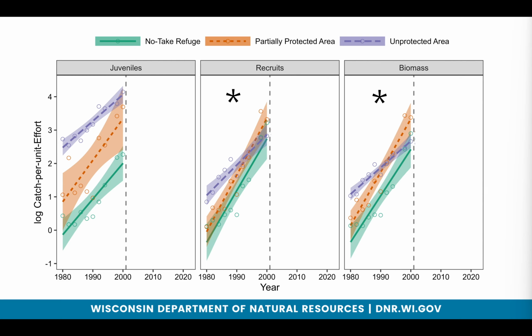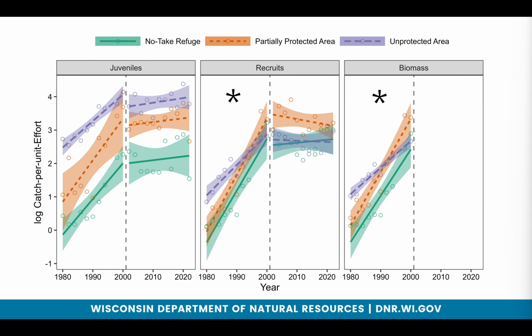What about the post-rebuild? Juvenile index, the index stabilized. There isn't even a year effect, as well as no significant interaction. Same with the recruitment index, no interaction, no year effect. And again, with the biomass index, no interaction, no year effect, a bunch of flat lines and pretty stable stocks and recruitment. So ultimately, all of our indices stabilized in the phase 2 period.